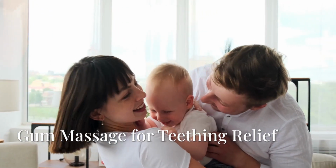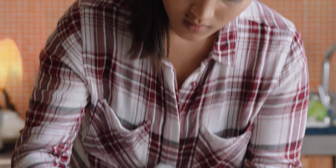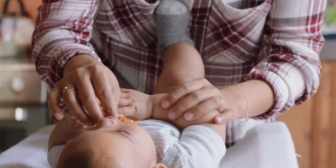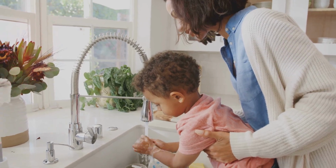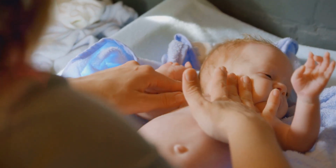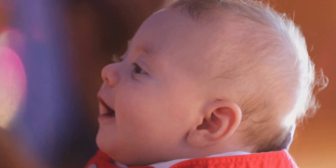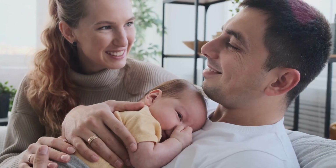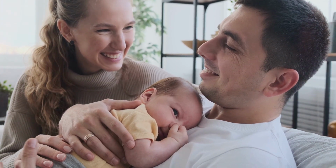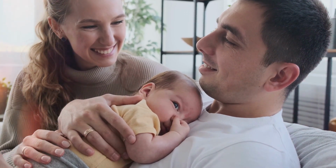Now, y'all, sometimes the simplest solutions are the best ones. When our babies were teething, I found that a little gum massage went a long way. Just make sure your hands are freshly washed. Gently rub your finger over your baby's gums in a circular motion. The light pressure can feel so good on those aching gums. It's a sweet, intimate way to connect with your little one and offer some comfort during a fussy time.